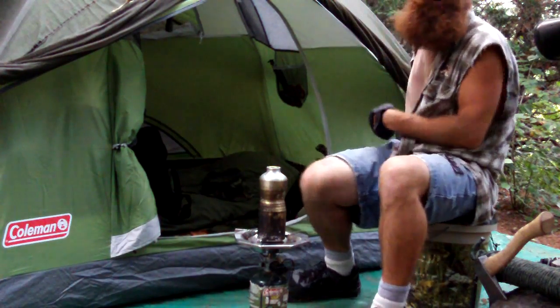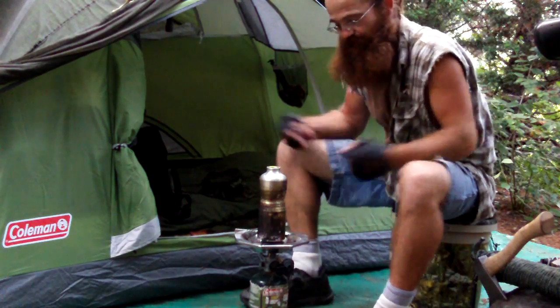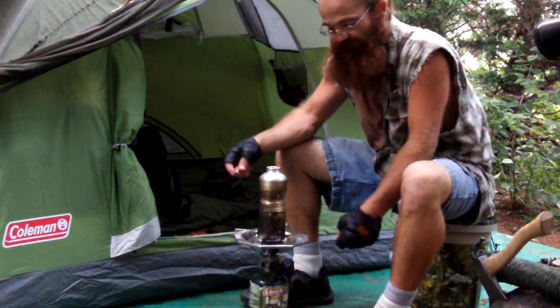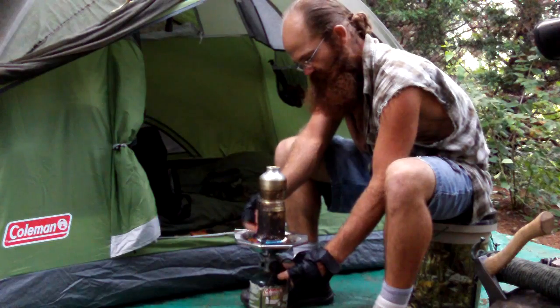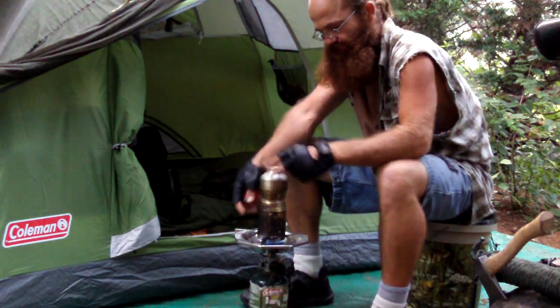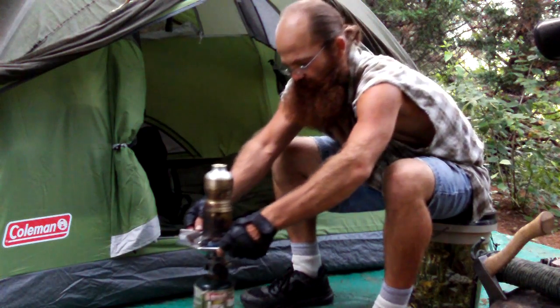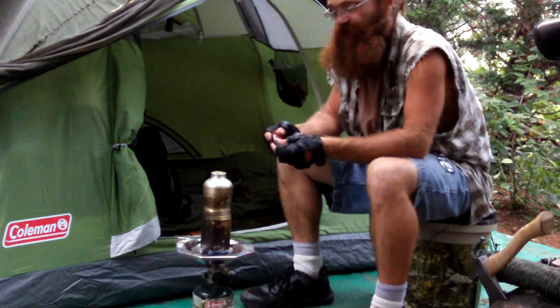I've got a Coleman stove here I found on the side of the highway last year, and I'm still using it. It came with 3 bottles of propane that were laying with it. So I figured while we're enjoying the fruits of our labor, we could sit here and go over a little bit more of the review of the tent, and have a little tea.